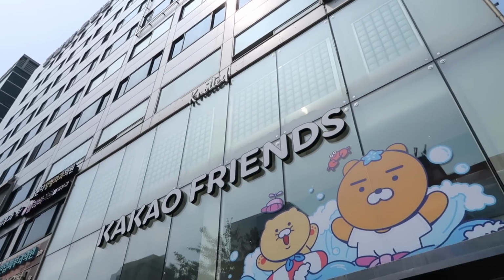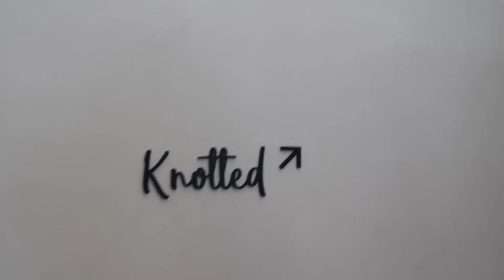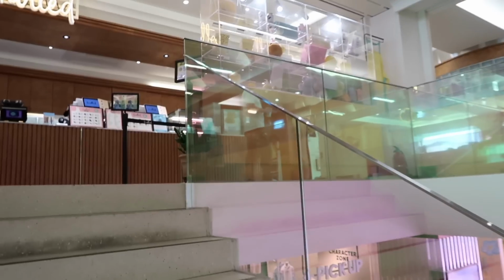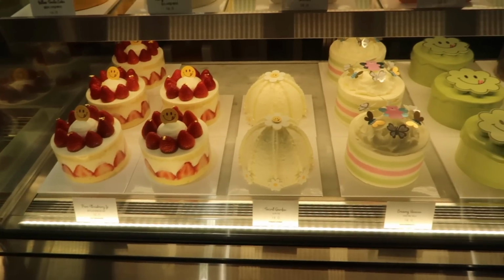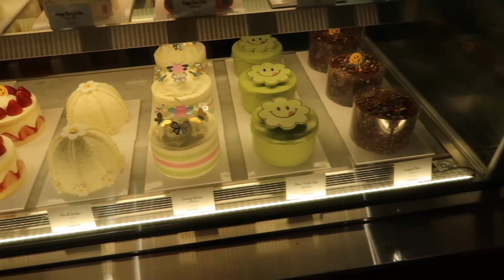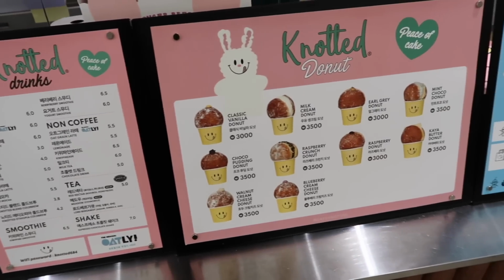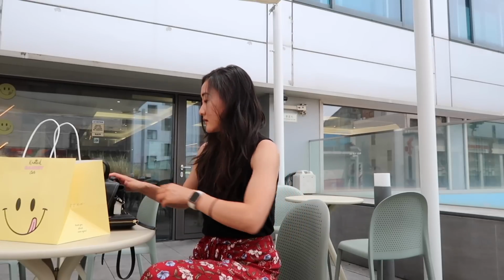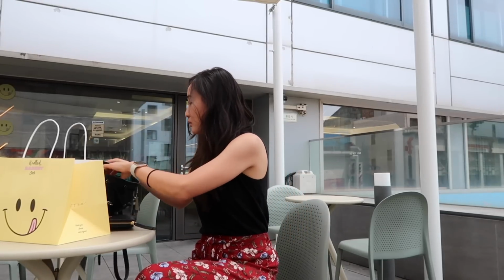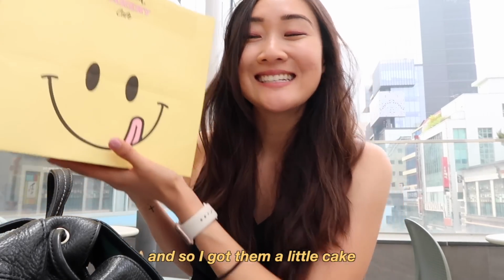So this next cafe was right above Kakao Friends. It's called Knotted, and Kakao Friends is just like Line Friends, except it's for Kakao Talk. Knotted specializes in different cakes, and they also have donuts as well as cronuts. Each giant cronut or donut is about $2.30 USD, and then I was able to buy a cake for about $12 as well. Later, I'm meeting my mom's friend, and so I got them a little cake.